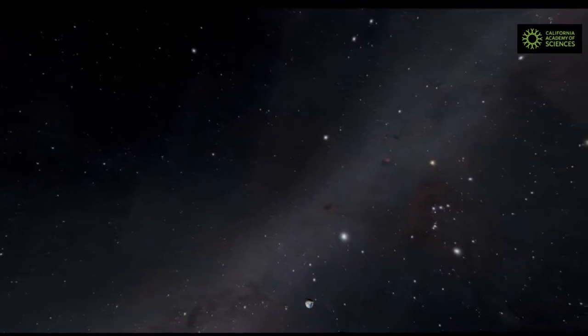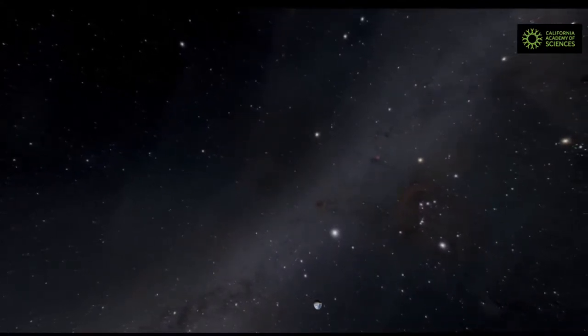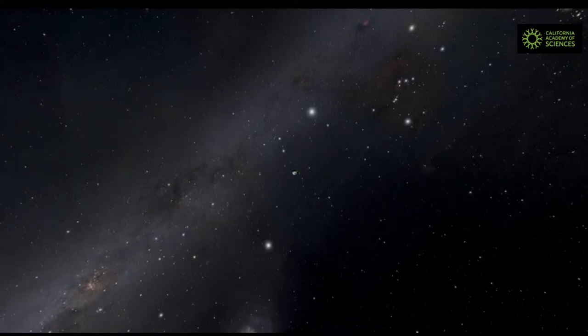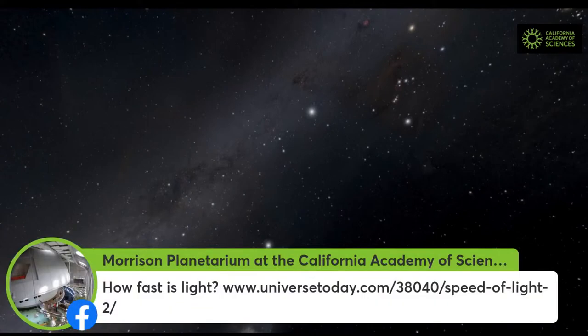But when looking at things in outer space, astronomers like to measure things in terms of something faster than how fast a rocket goes, and that is the speed of light. Now, light is the fastest thing in the universe. It travels 186,000 miles per second. And that means if you could travel as fast as light, you could fly around the world 7 times in 1 second. You could travel from the Earth to the moon in 1.5 seconds. And as you fly out into space, you could get to more distant places pretty quickly.